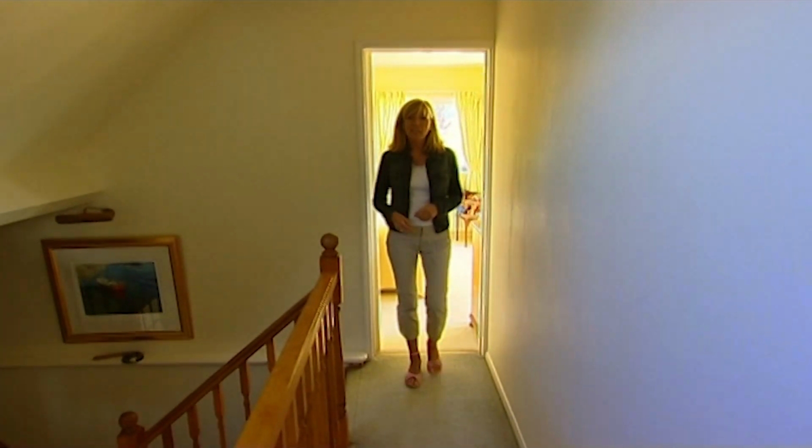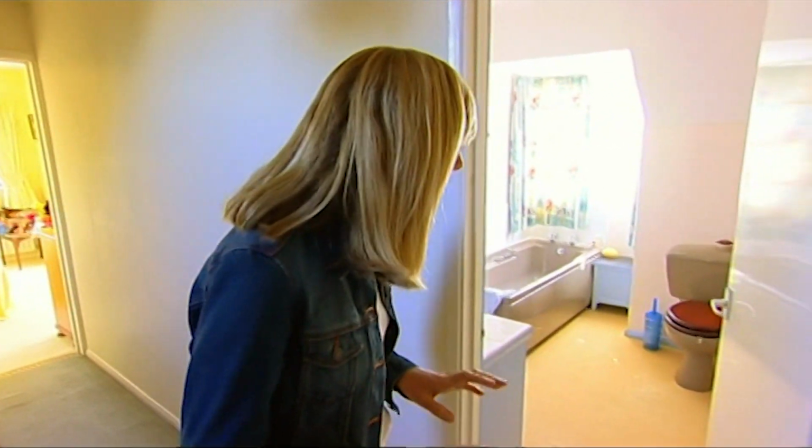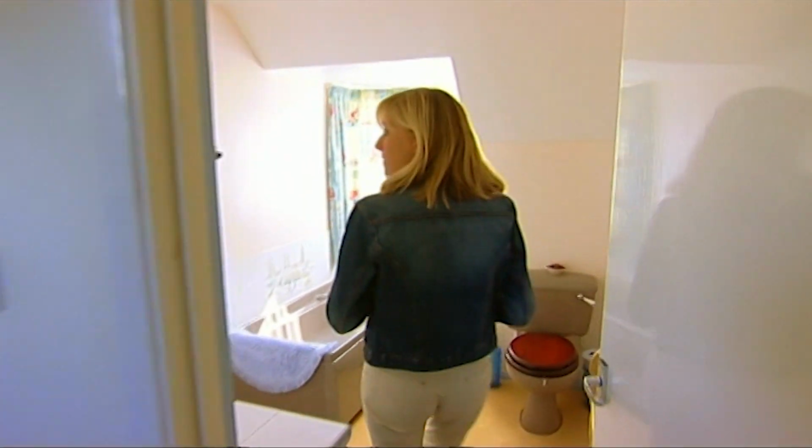Rural views aside though, we're just 2 minutes from Minster, which has a pub, a shop, a leisure centre, so loads of amenities on your doorstep. Next we come to the family bathroom.